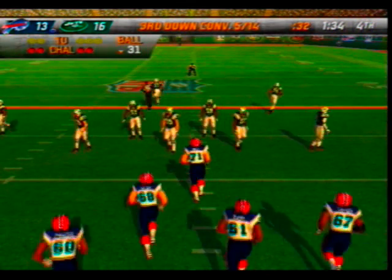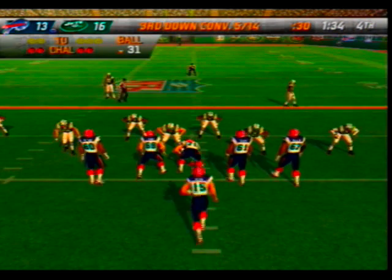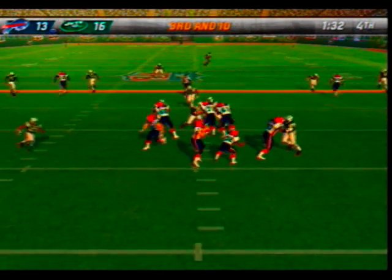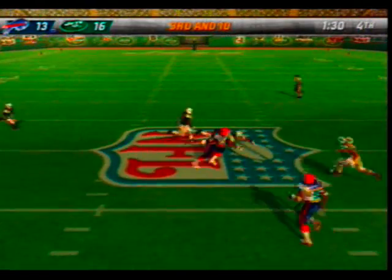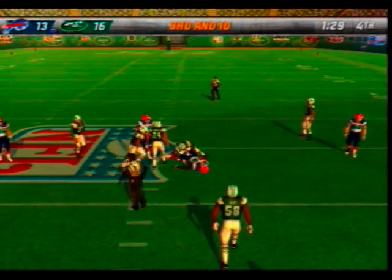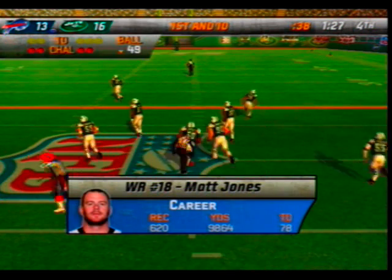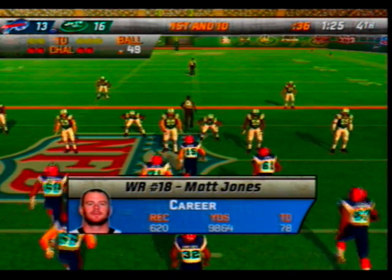Third and 10. Ball on the 31-yard line. The Jets come out in a nickel package. With the pass, he hits his receiver. Miller is there for the tackle at the 49-yard line. And it looks like they're going to go with a no huddle.